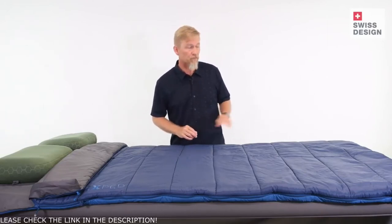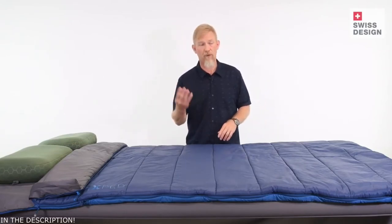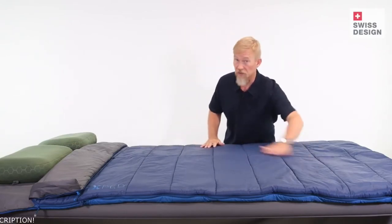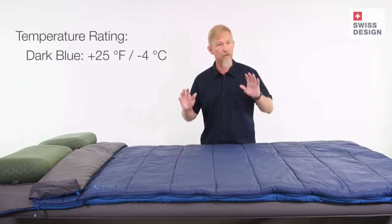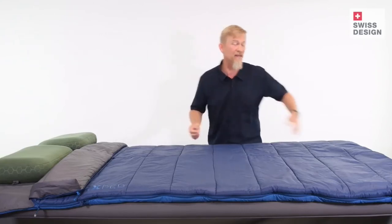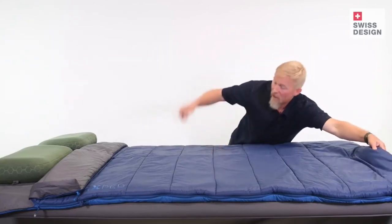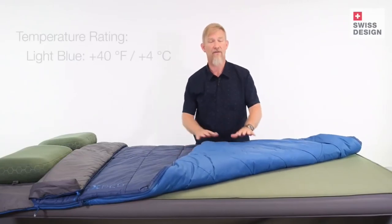First and foremost, be aware that this is a super versatile bag. It's effectively a four-in-one bag. This top surface, the dark blue, if you will, makes this a three-season bag. Two-person, three-season bag. If I get a really hot, warm night, I need a summer weight bag, I can take the whole bag, flip it over to the light blue side that you've got right here, and now I have a summer weight bag.